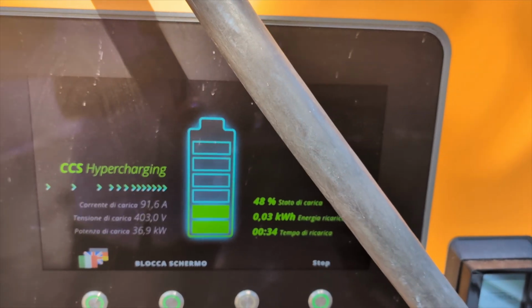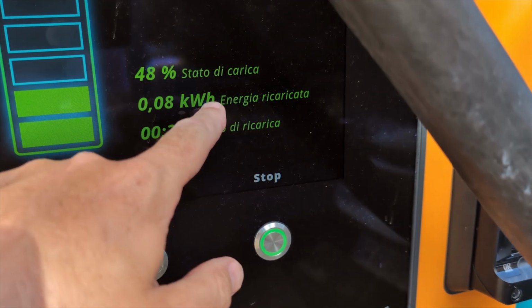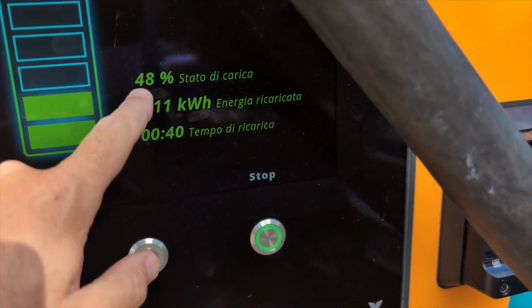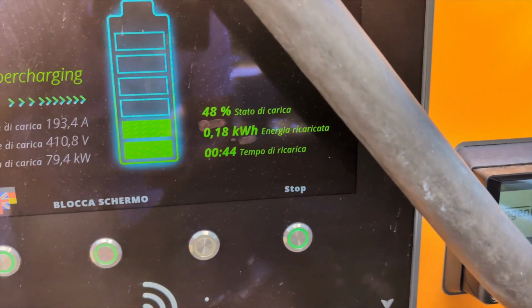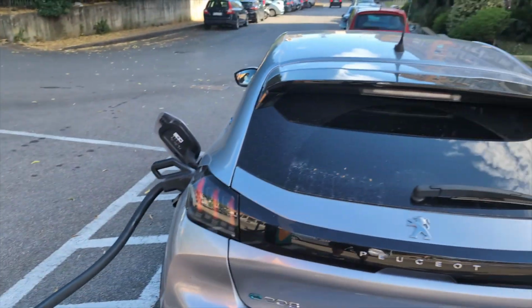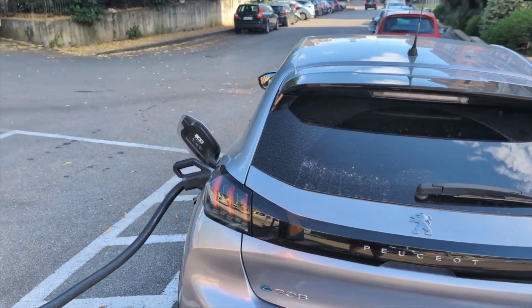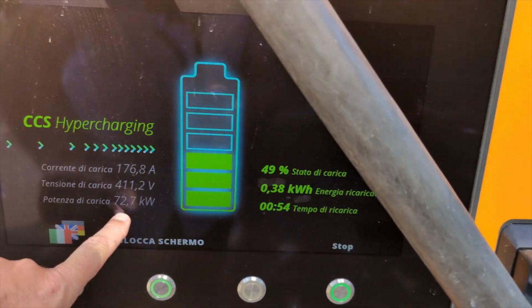The car supplied to us by the car company is actually just working. We've already got 8 kilowatt hours. The car is at 48%. So not bad. I thought it was actually higher. And we're getting 79 kilowatts, 72 kilowatts. 79 kilowatts for this car with a 50 kilowatt hour battery is pretty good. 72 at 49%, 73 kilowatts. I'm very happy with that.